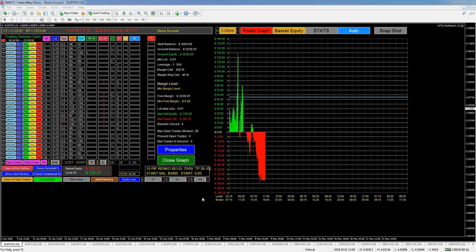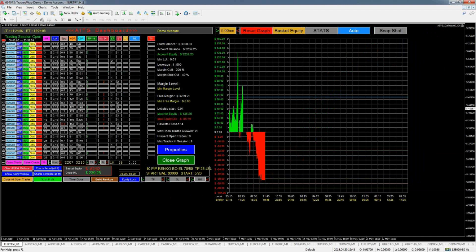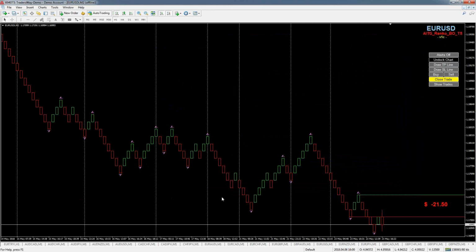It seems the 10 pip Renkos are a little more stable than those 20 pippers that I was using before. So we'll just continue to truck on and look for some more green pips here. Hopefully we'll get in some more trades. We've got a couple charts here, see if we got anything close to tripping a trade. I don't want to go through all the charts. It takes too much time, but we'll just randomly pick a few to see if we happen to come across one that's ready to trip.